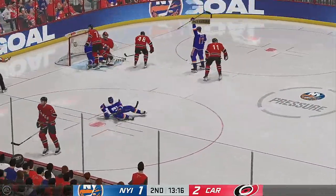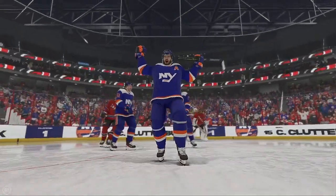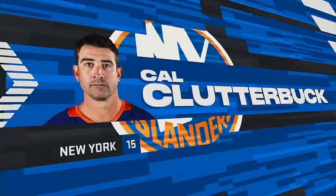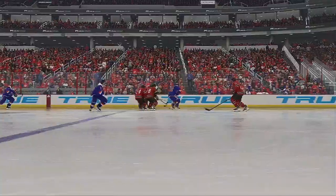McLean's got it against the boards. Scores! And we are tied. New game here, Pounder. Oh, yeah, it's a new game, James. But I really like the pushback to get the equalizer. Now it's what they do with that momentum. This next shift, it's critical.